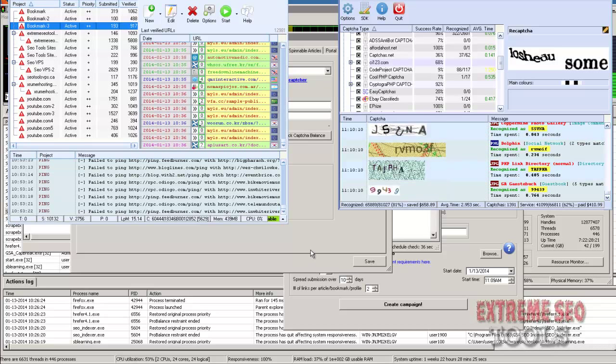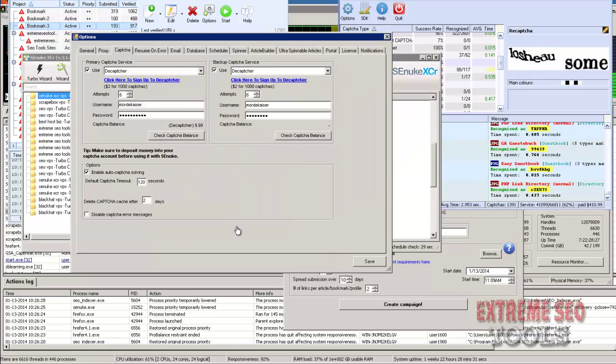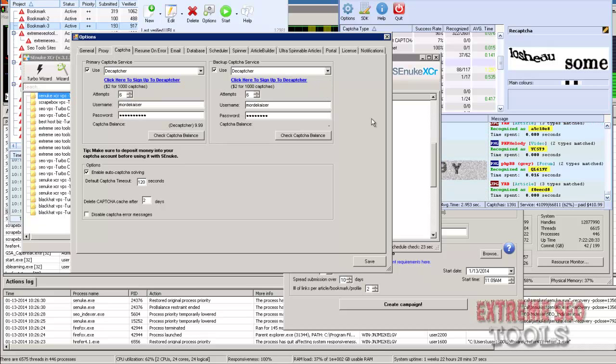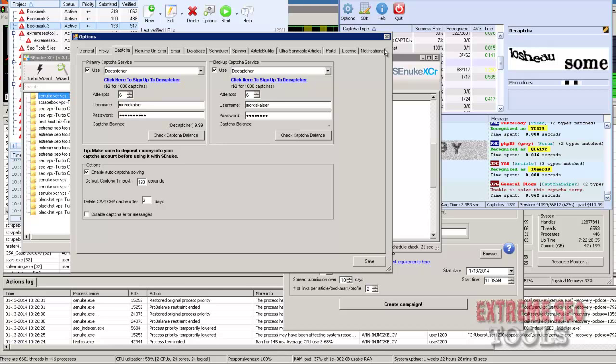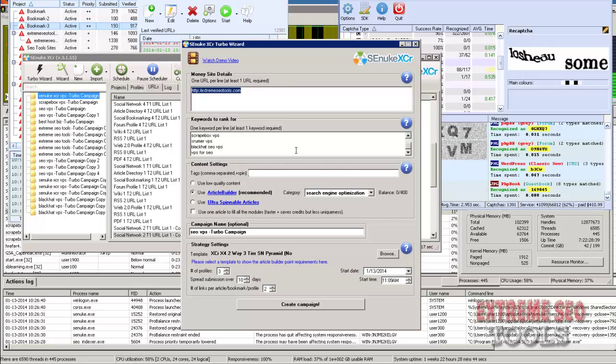So I just wanted to show you guys the new Captcha system and what to do with your Sanook. Just take all your links from Sanook, put them into GSA, or if you're using GSA first, take them from GSA and load them into Sanook, and you would just post all of your links from GSA into here. Just put them all in there, and it will randomly take one out every single time.